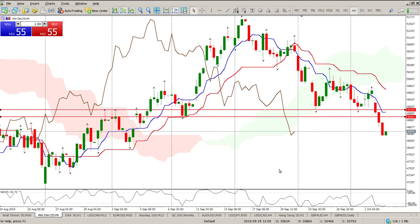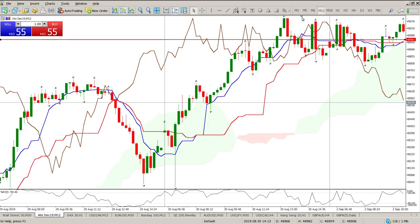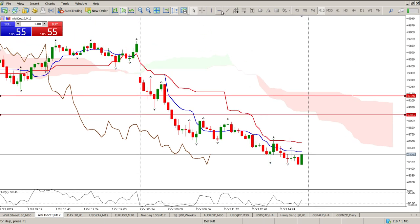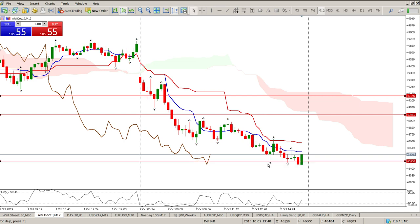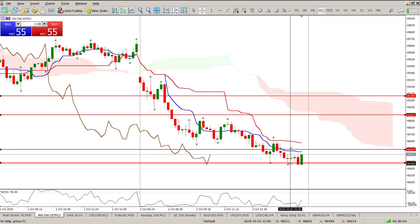That's my view at the moment. I'm probably going to just sit and watch this for a bit to see what we get. If we do get any form of break to the downside, if we can get a 12-minute close below that fractal there, which we've already had at the close, that's going to trigger a short for me in the 48,470 area. But my stop is going to be fairly close, pretty much at the 48,660 or 48,610 area, so pretty much a 200-point stop loss.